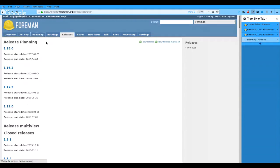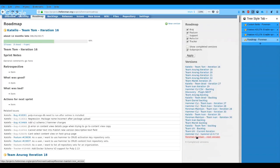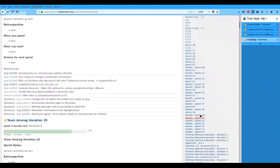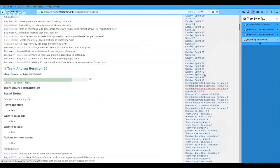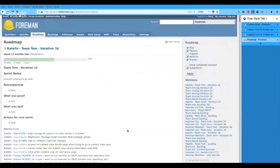The problem is we've been using versions, to use the right terminology, to store our things like our sprint data. So things like this, right? All these down here, sprints and execute iteration plannings and team backlogs and things like this. So we're kind of abusing a feature that Redmine already has and then relying on a feature provided by a plugin to do the thing that it's actually supposed to do.